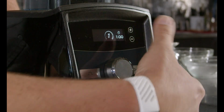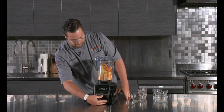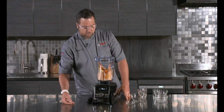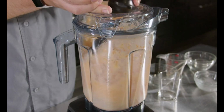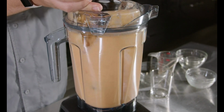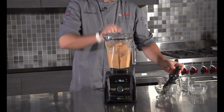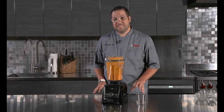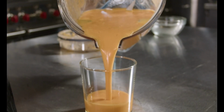Inside the box, you'll find everything you need to get started, including the motor base, a 64-ounce low-profile container, an S2 low-profile tamper, and the Simply Blending Cookbook, inspiring you to explore endless culinary possibilities. With electrical ratings of 120 volts, 50 to 60 Hz, and 12 amps, the Vitamix A3500 is ready to elevate your blending experience to new heights, delivering exceptional results with every use.